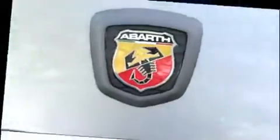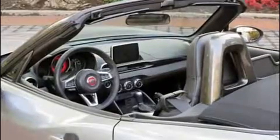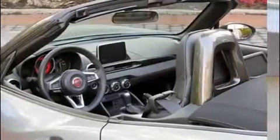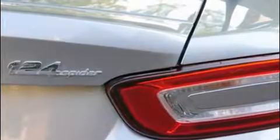When it comes down to it, you can't really go wrong with either of these cars, and it will boil down to a preference for powertrain and styling. I would still pick the Miata, but I can also see why someone would get the Fiat.